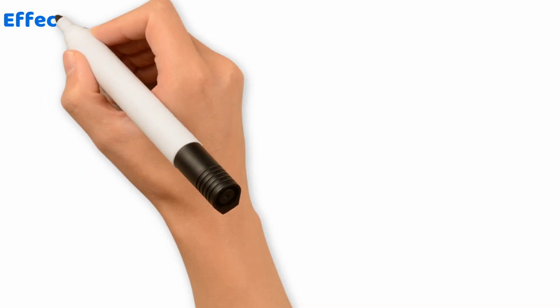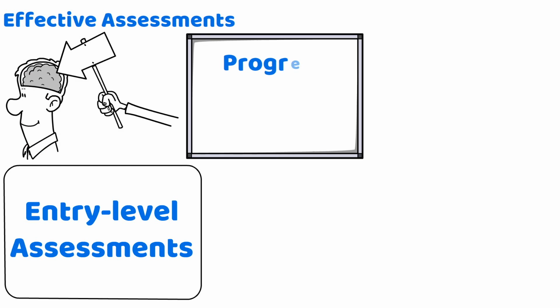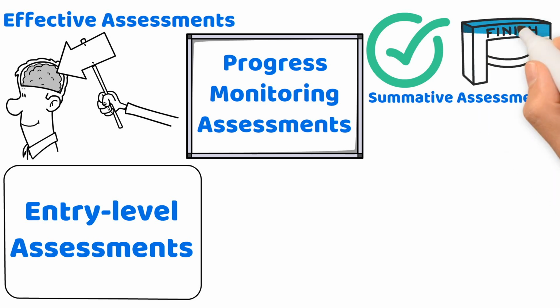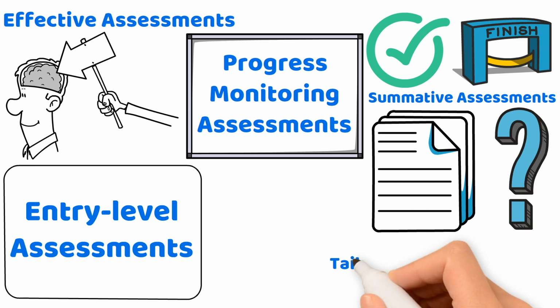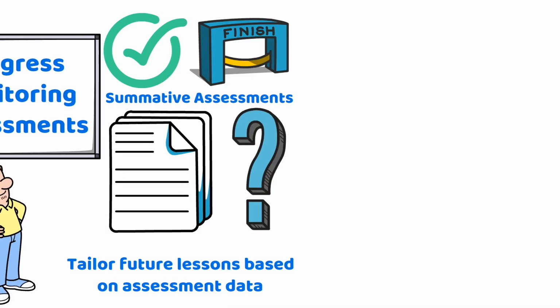In order to provide effective assessments in phonological and phonemic awareness, use entry-level assessments to gauge initial understanding, progress monitoring assessments to check ongoing understanding, and summative assessments to evaluate comprehension at the end of instruction. Your exam will likely present you with a question about providing effective assessments, so look for solutions that tailor future lessons based on assessment data to ensure all students develop strong phonological and phonemic awareness.